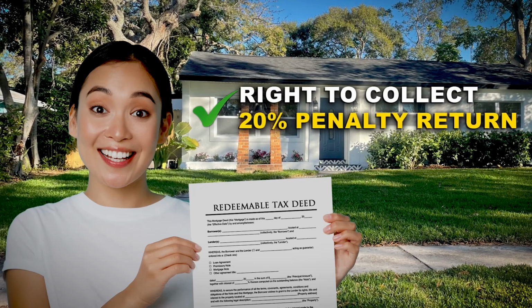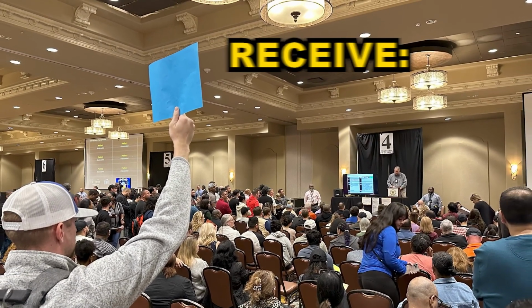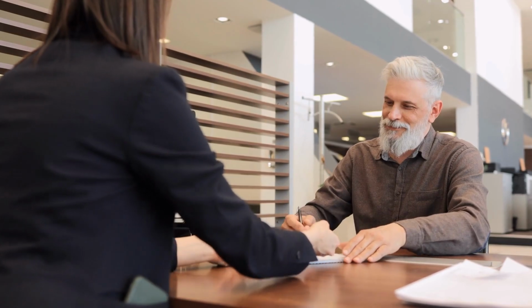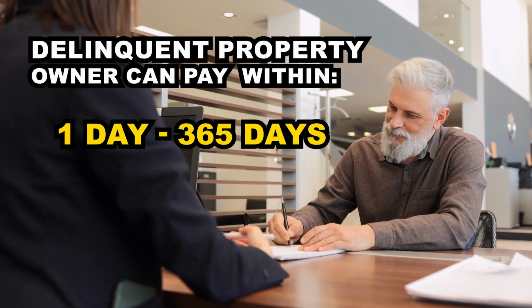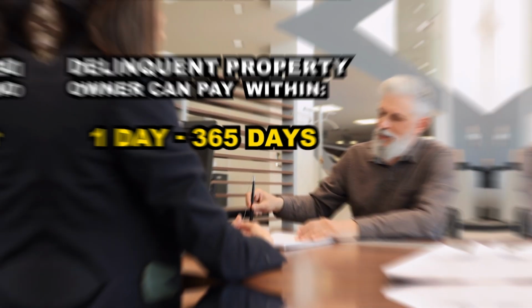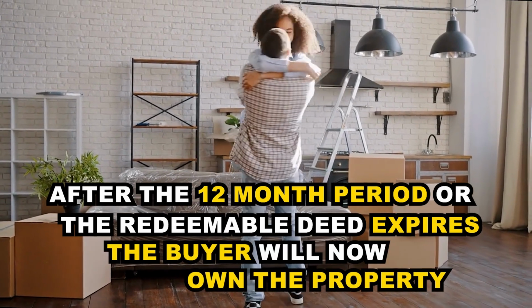Instead, Georgia provides an extremely high interest rate of 20%. And it's actually not an interest rate, it's a penalty return, meaning whatever you bid at the auction, you will receive all your money back plus 20%. You will receive that 20% if the property owner pays in 1 day, 1 month, or any time within a 12-month period. After the 12-month period, you can actually take possession of the property.